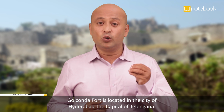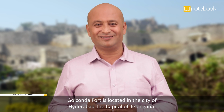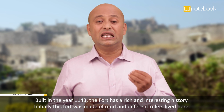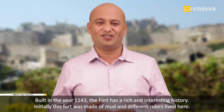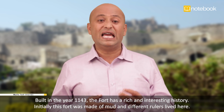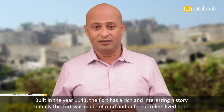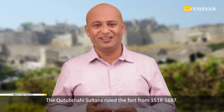Golkonda Fort is located in the city of Hyderabad, the capital of Telangana. Built in the year 1143, the fort has a rich and interesting history. Initially, this fort was made of mud and different rulers lived here. The Qutub Shahi Sultans ruled the fort from 1518 to 1687.